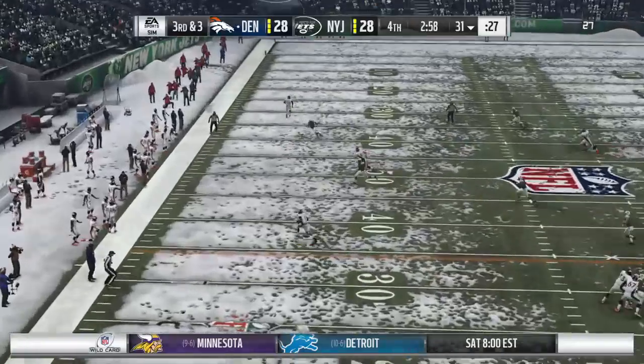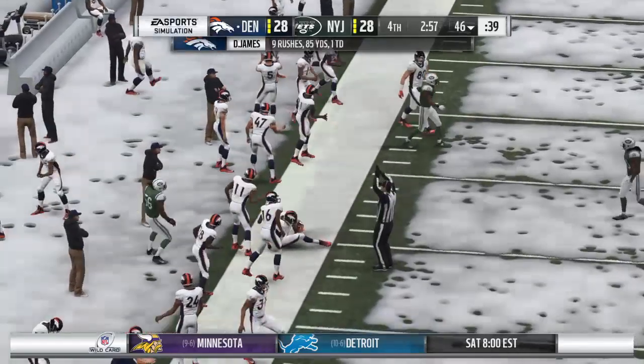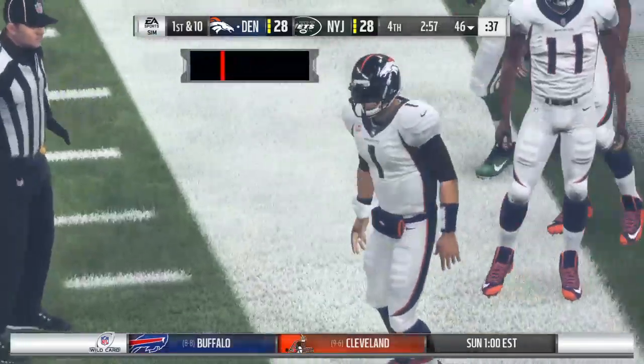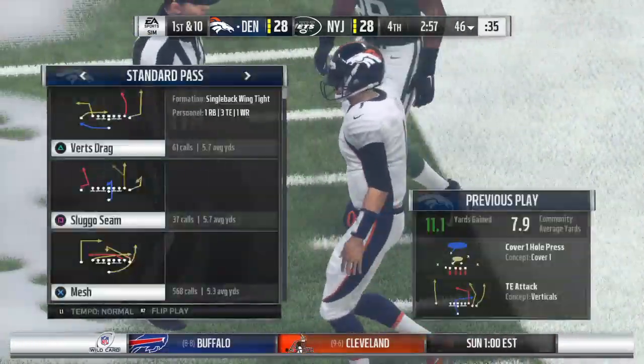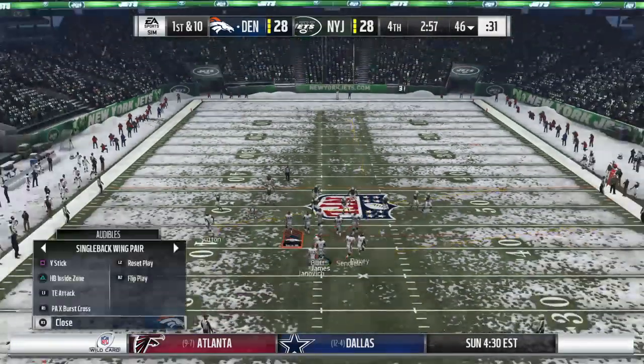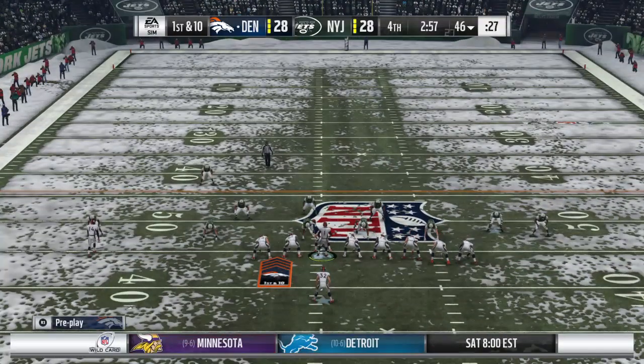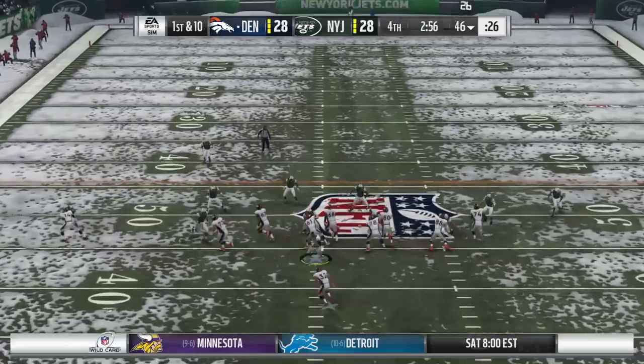Buying time to his left. He can run for it, and he will. Denver has the first down. The play going for 15 yards. How many times have we seen this late in the fourth quarter? Because you know the pass rush is getting after him, and they get upfield, get that great push. And what do they create? Space, and he takes off.